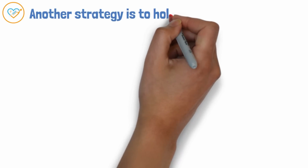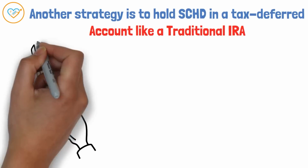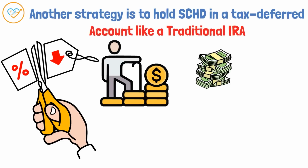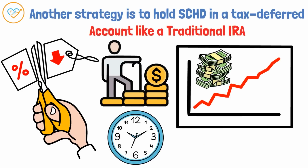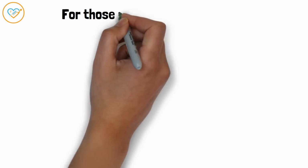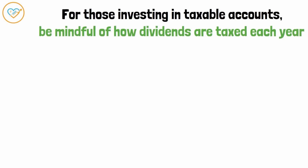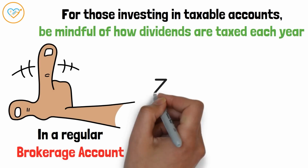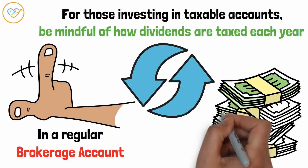Another strategy is to hold SCHD in a tax-deferred account like a traditional IRA. While you'll eventually pay taxes when you withdraw funds in retirement, you can defer paying taxes while the money grows and compounds over time. This gives your investments more time to accumulate, potentially resulting in a much larger portfolio down the road. For those investing in taxable accounts, be mindful of how dividends are taxed each year. Although you can't avoid paying taxes on dividends in a regular brokerage account, reinvesting them can help mitigate some of the impact by compounding your earnings faster.